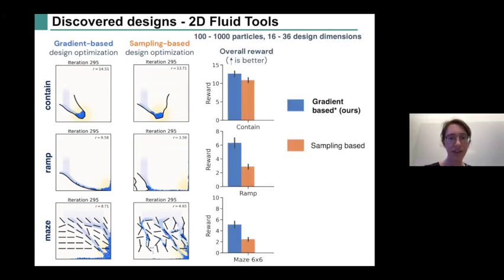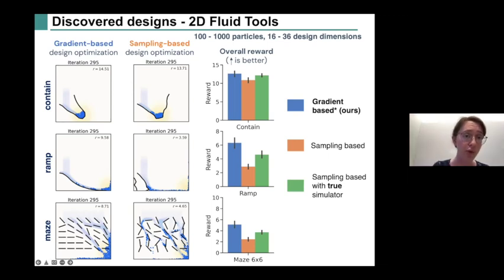Now, unsurprisingly, based on these examples, it seems like the gradient-based method is performing a lot better across these different tasks if we look at the total reward that it achieves. But these are both with the simulated model. And one thing you could argue is that, well, for the sampling-based method, you could just use the ground truth. You don't need to use the graph neural network model at all. And if you do that, you do better, but you actually still don't perform as well as if you use the gradient-based optimization procedure with these learned models. And these are all evaluated using the true simulator. So there's something very powerful about the gradients that allows you to just find better regions of the space in order to create better tools.